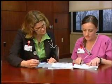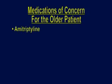It looks like a lot to me. Okay, just from running down, we've got the amitriptyline. Okay, and that's on the part 1 list because of its strong anticholinergic properties. So it has central anticholinergic effects, which can be confusion, falling, and she did have a fall. And it also can cause dry mouth, constipation. So that one's on the list.